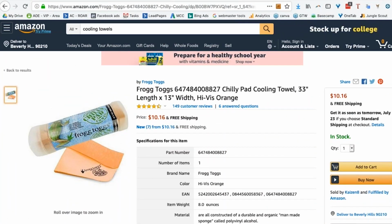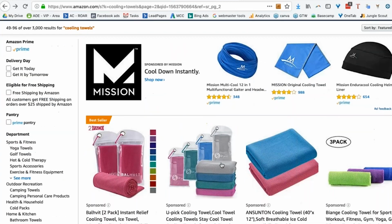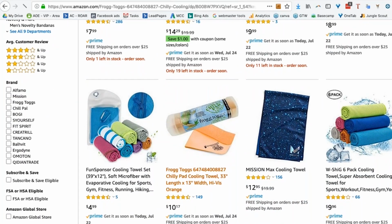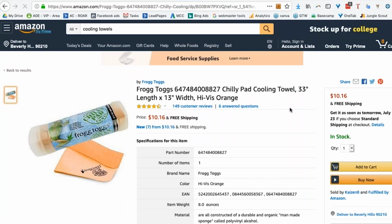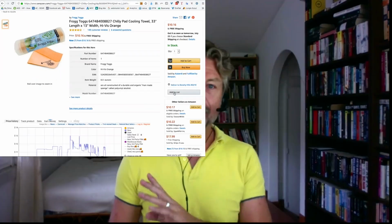So is that. Also, what's working really, really well as well, this is super new, super cool, is what I've just shown you. So search and find. So that is organic search, cooling towels, find product, click through, and then add to list. So add it to a list, and then let somebody else come in and buy that product.